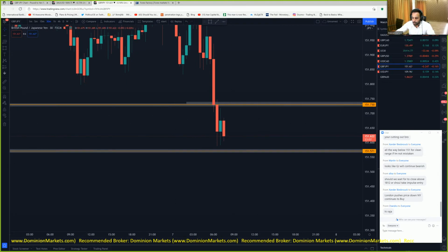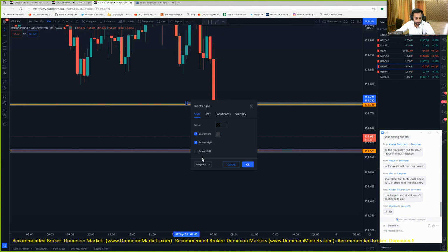All right. How do you get your boxes to draw like a ray instead of dragging over? It's very easy. You right click, you go to settings, and then you can just hit extend to the right or extend to the left.